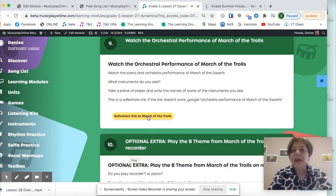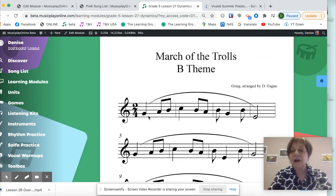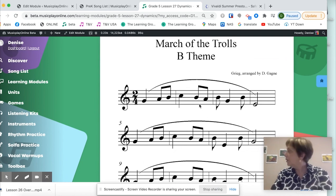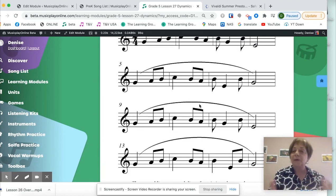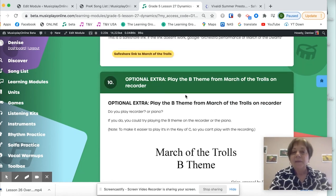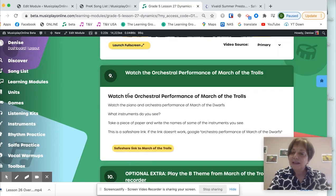Great listening map. And then we have a link to an orchestral performance of March of the Trolls. And an optional extra is to play the B theme on a recorder. Do I have one close? I don't. So I can't play it for you, but it's quite lovely and it's really pretty. So if you're able to play recorders with your kids, that could be an option. And again, that's why it's called optional, because not everybody has recorders or is allowed to play them. So that's the grade 5 lesson.